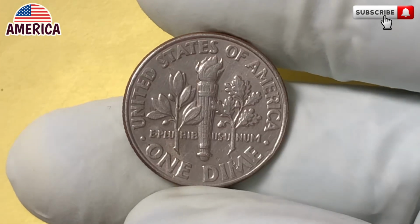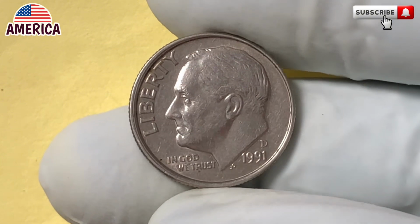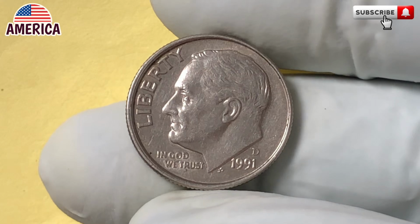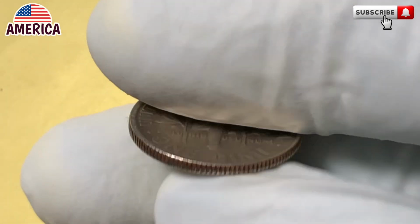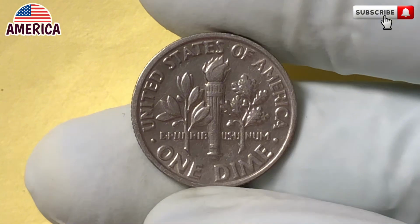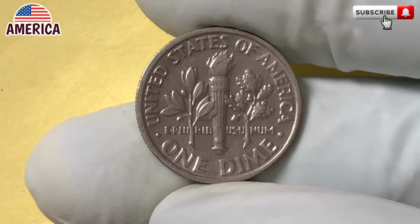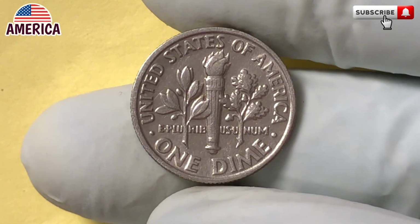So today, we've got something really special for you, the 1991 US dime. It might just be a regular 10-cent piece in your pocket, but did you know this coin could actually be worth much more than you think? That's right. If you have a 1991 dime in the right condition, or if it has the right minting error, it could be worth thousands of dollars.